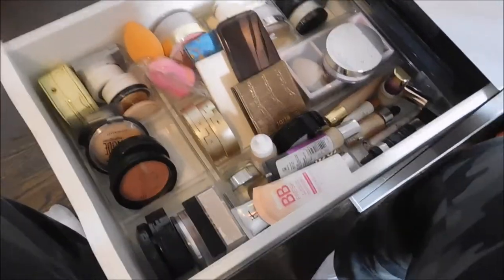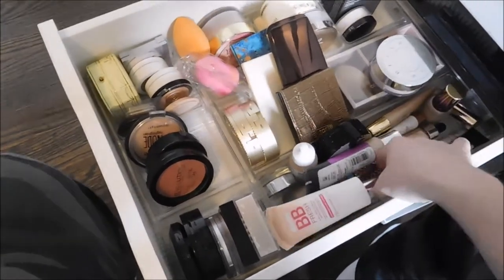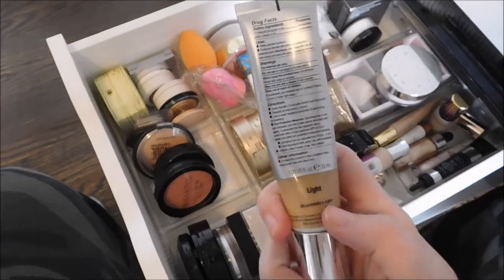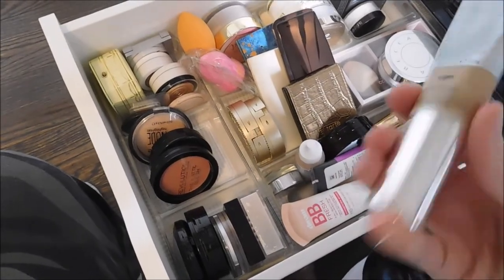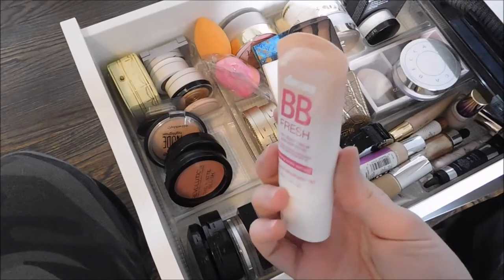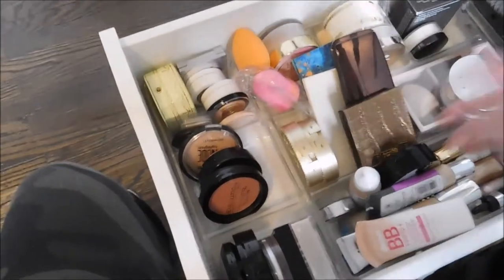This is my face drawer. It's a little messy, but it is what it is. I've been using the CC cream for a really long time, and in the color light, it adjusts to your skin color pretty well. If you put powder over it, it really adjusts nicely. I also like the BB cream. I've been using this for literally 10 years, and it's never failed me. And you can build up the coverage, so honestly it's really, really good.